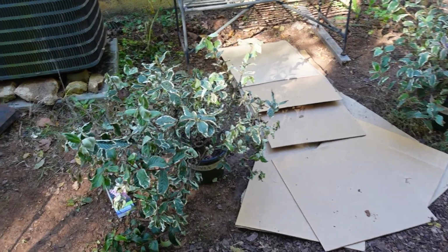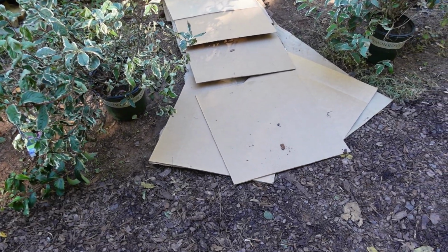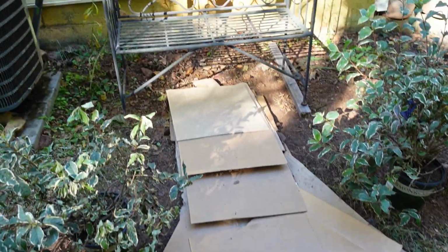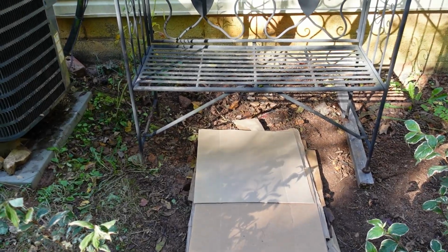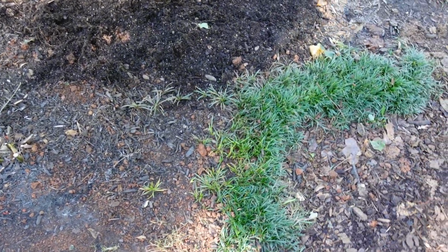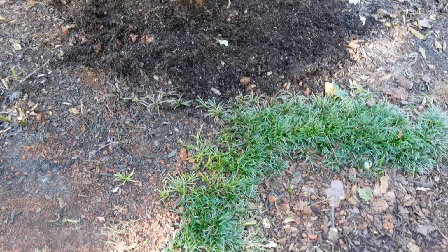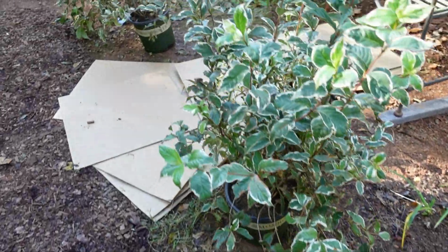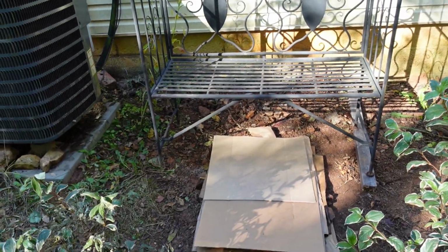I have some weigelas to get in, and I have decided to carry the pathway all the way up to this arbor area. The arbor will eventually be setting on some pavers, and I think that I'm going to dig up all of this dwarf mondo grass right here where the arbor was setting originally. So I'm going to dig up all of this mondo grass, and I'm going to be planting those in between the pavers that the arbor will eventually be setting on.